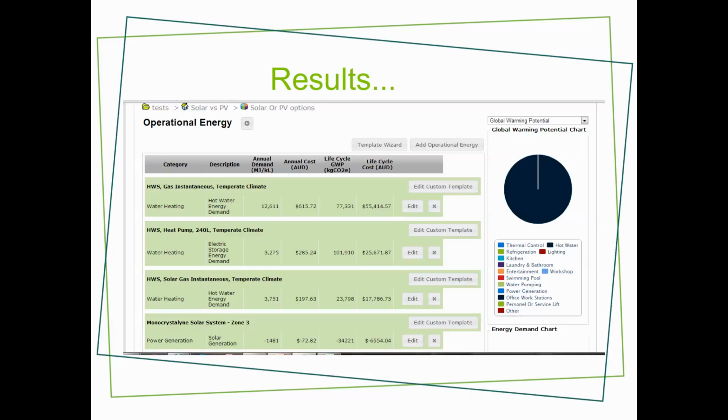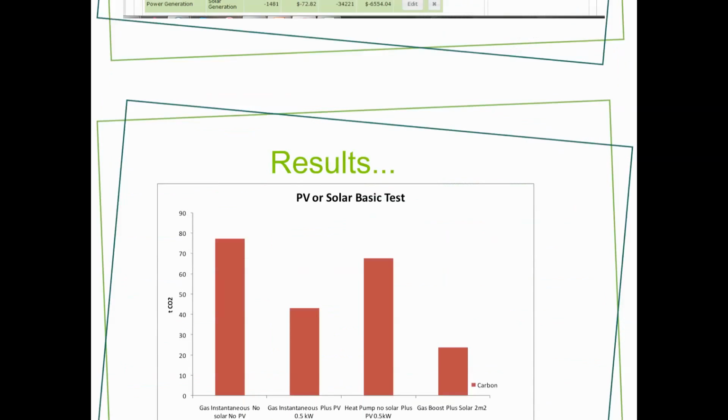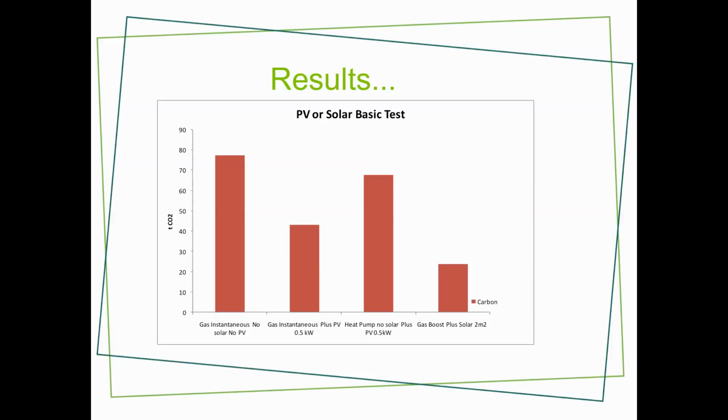Interestingly, the heat pump is coming out quite high on the carbon side, but we'll also have the PV, which might be offsetting that. I'm not sure, so I put them all into a little graph, and these are the results. This is a standard base case with no PV and no solar, nothing. This is the gas instant boiler with half a kilowatt of PV. This is the heat pump with half a kilowatt of PV, and this is the solar thermal system with no PV. So it's looking like at the moment solar's pretty good.